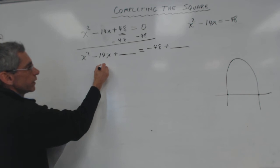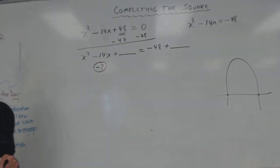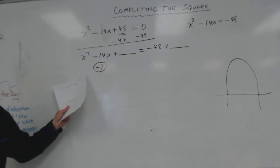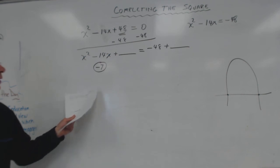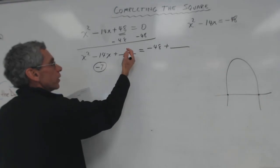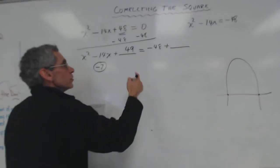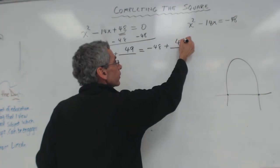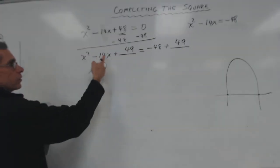Negative 7. So I'm going to write a negative 7, put it in a circle, and 90% of my students do not put negative 7 in a circle, and then they tend to get it wrong further on down. Put the negative 7 in there. You'll see why. And then negative 7 squared is positive 49. So I added 49 to that side. I'm going to add 49 to this side.